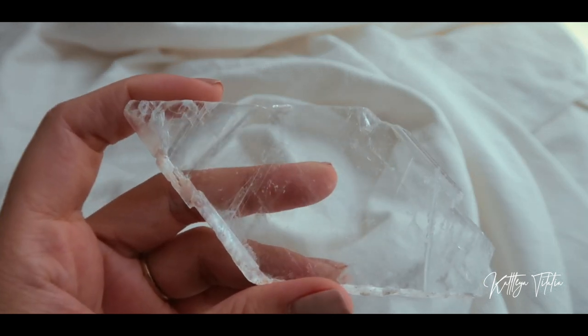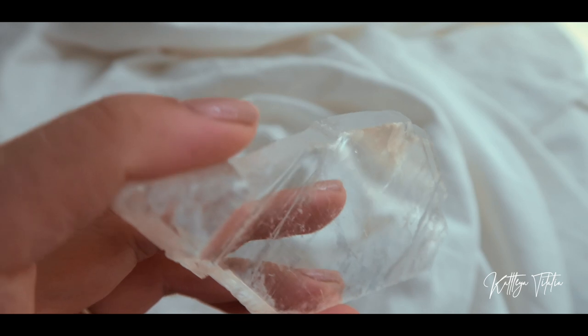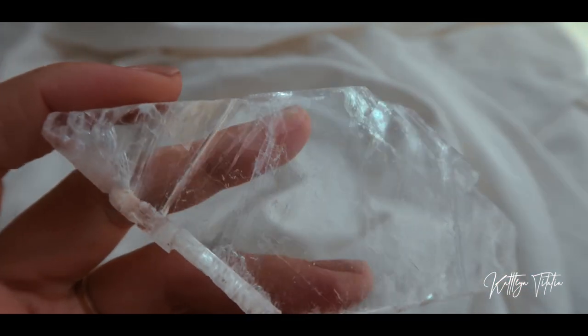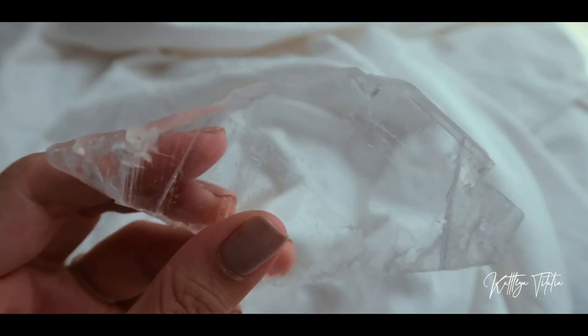Selenite and satin spar usually get interchanged, but this is what selenite actually looks like. Satin spar is called such because of its texture, which kind of looks satiny. But both have the same properties, and they're both from the same family, which is the gypsum family. So is alabaster and the desert rose. I might have one in another video, but yeah. Selenite, satin spar, desert rose, and alabaster are all part of the gypsum family.